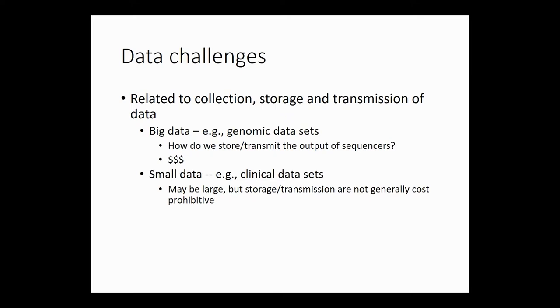So in contrast, small data, such as clinical data sets, may be large, but rarely is the problem related to the storage and transmission. The problems tend to be related to how we use them. The meaning of the data.